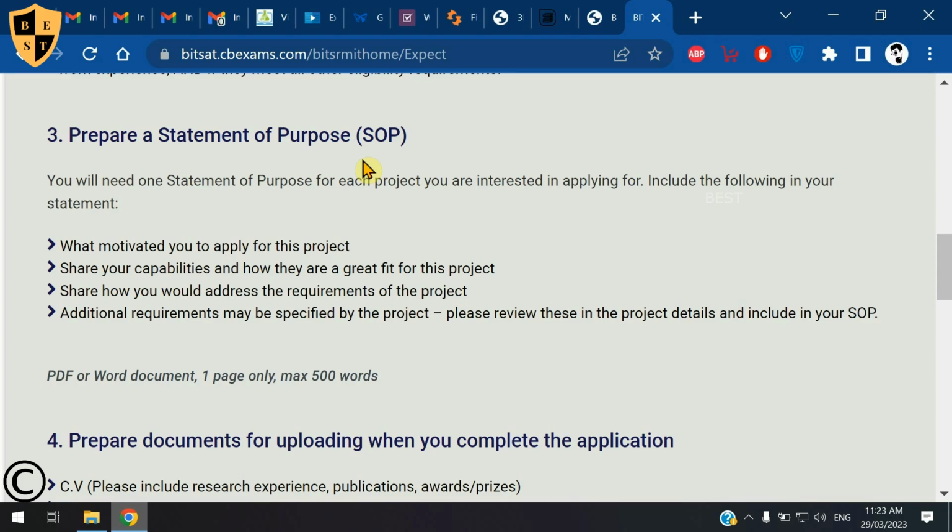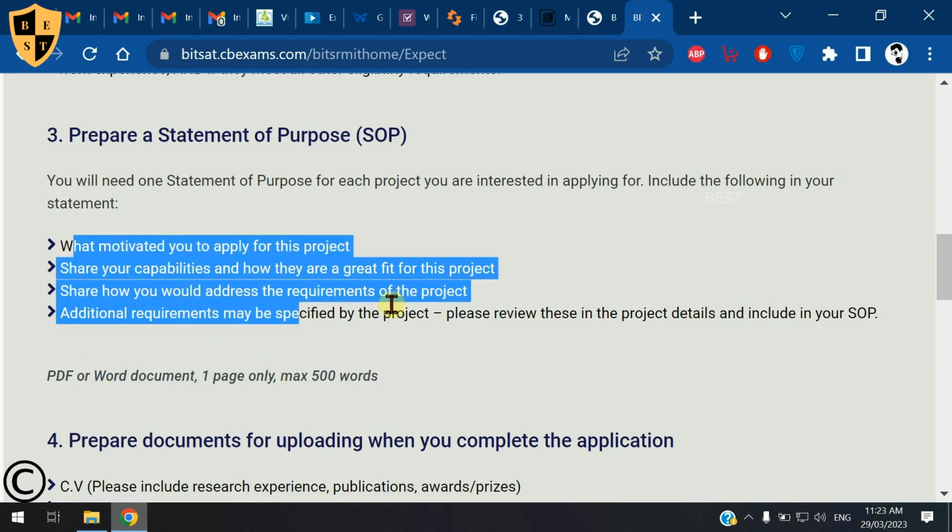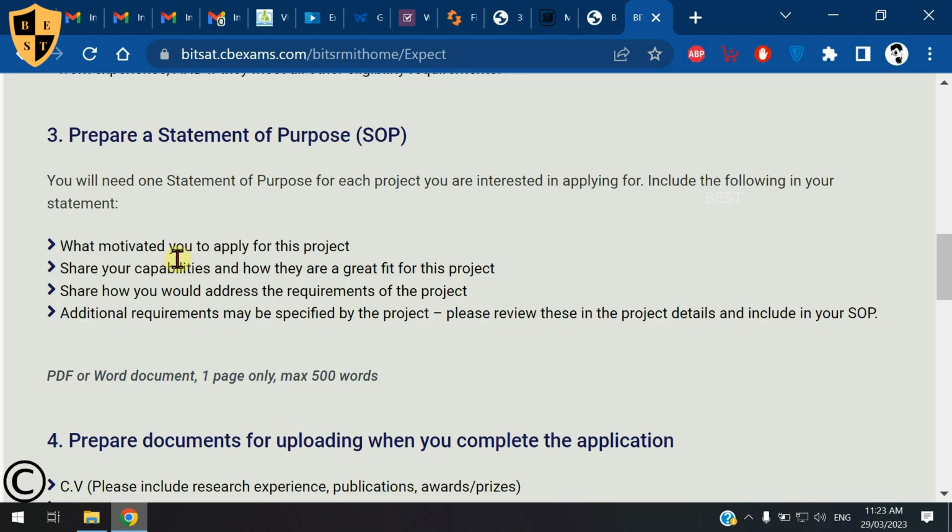Okay, so this is a requirement. You have to prepare your SOP based on the project. It is of only 1 page with a maximum of 500 words. So these are some points that you need to consider while you are making your SOP. First is why are you motivated to do this project? What are your capabilities? That means what is your potential, what things you know. So all these things will come over here.